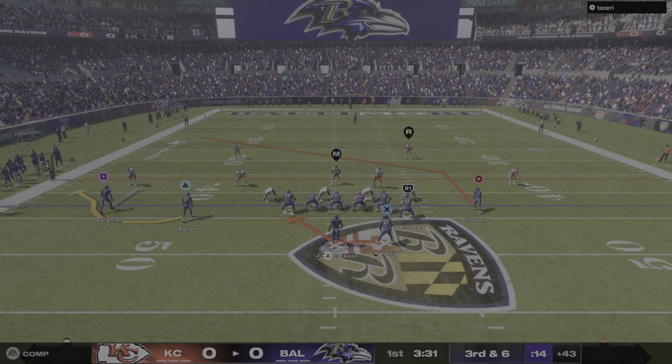Now it's Jackson. He finds Bateman over the middle. Touchdown! Rashad Bateman on a touchdown throw from Lamar Jackson. And the Ravens get the upper hand as they're on the board first here this afternoon. Tucker able to connect on the extra point. And that makes the score 7-0. Tucker now to kick it away following the touchdown.